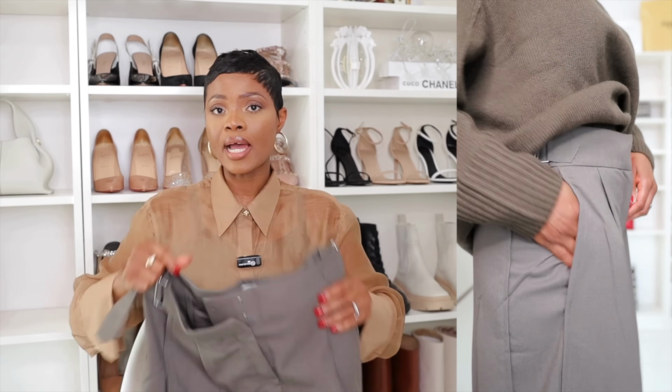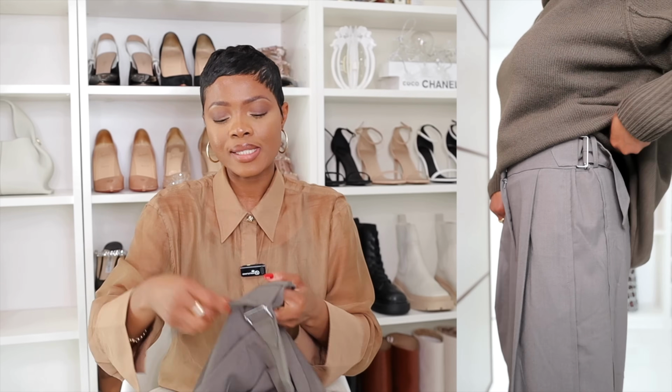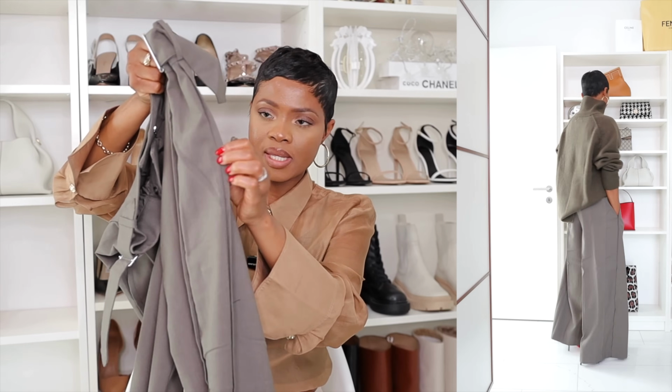You have two side pockets, pleat details at the front, and you have these buckle details with a belt to adjust the waistline in case you don't want to use a belt. Of course, this is the way you're going to use a belt, so I pretty much love that attachment to it. And you also have these seam details stitched at both sides, pretty long length, wide loose fitting, cute. I love it.